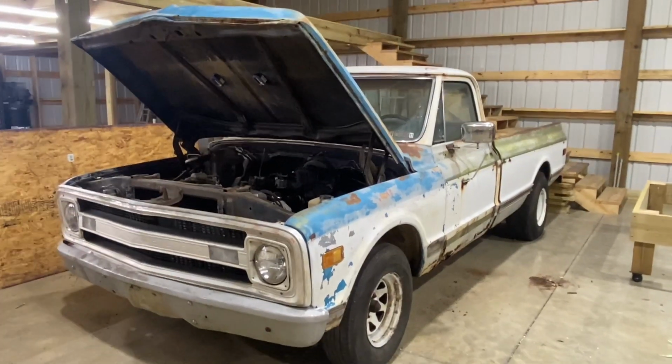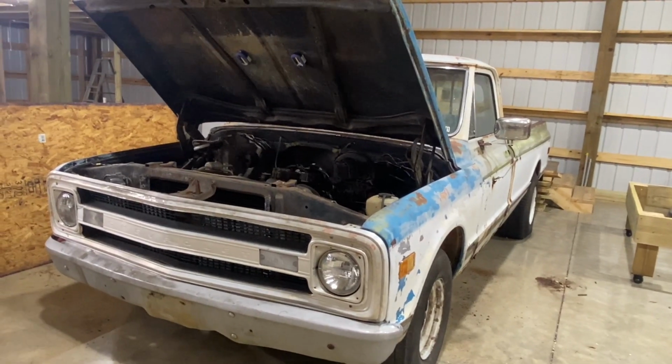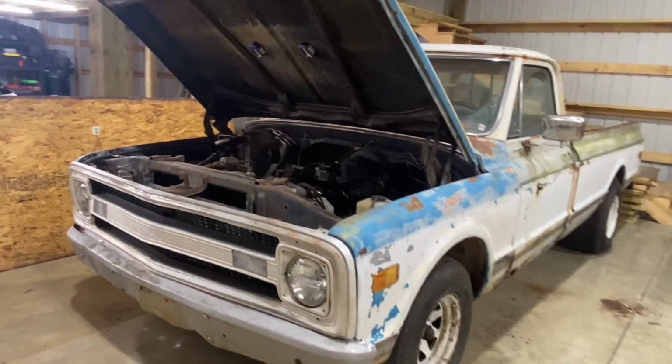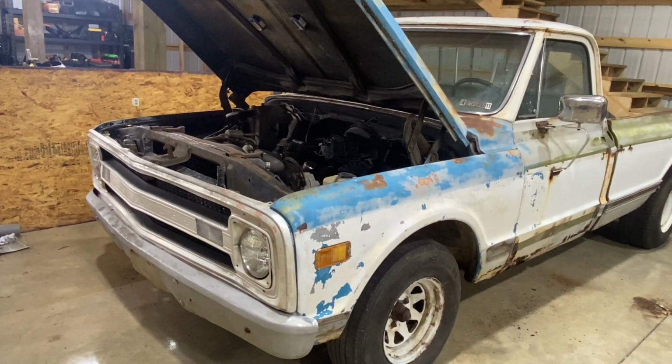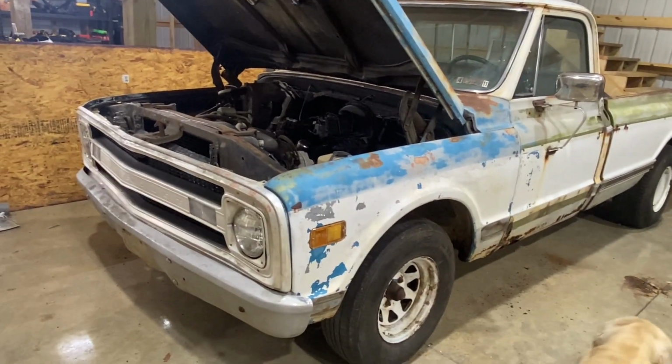So I need to correct myself. I should have trusted my gut. So it is a 69 to 70 grill, not a 70 to 71. So anyways, I actually just took a whole video of a walk around of the truck and realized that whenever I opened the hood, it shut off the camera. So we're gonna go ahead and do it again.